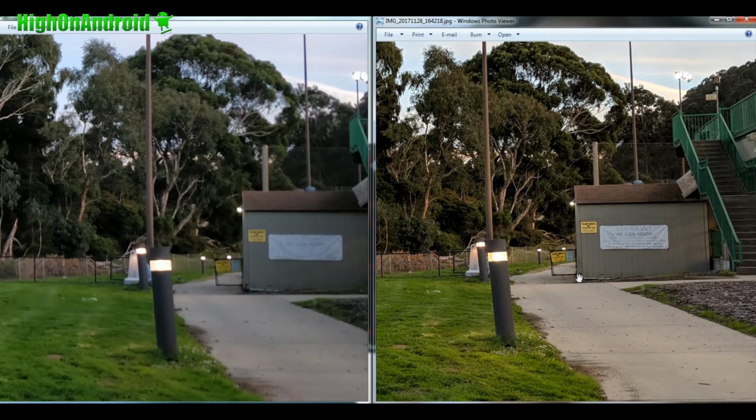Now, there's another reason why this happens in low light, because the 5T has no stabilization of any sort, while Pixel 2 uses EIS and OIS. And as it gets darker, you clearly see the advantages of the Pixel 2. This is not necessarily the camera, this is more like optical stabilization that's helping Pixel 2 also.